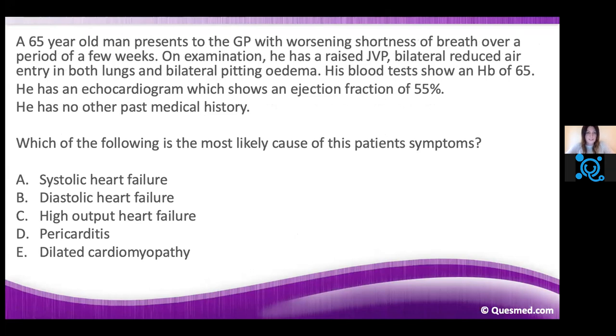So a 65-year-old man presents to his GP with worsening shortness of breath over a period of a few weeks. On examination, he has a raised JVP, bilateral reduced air entry in both lungs, and bilateral pitting edema. His blood test shows a hemoglobin of 65. He also has an echocardiogram, and this shows an ejection fraction of 55%, and he's not known to have any other medical history.